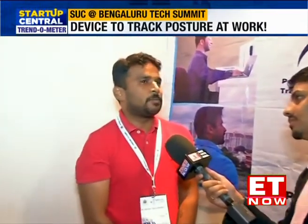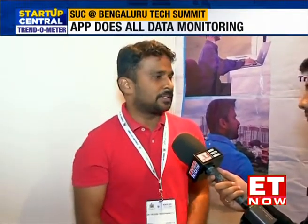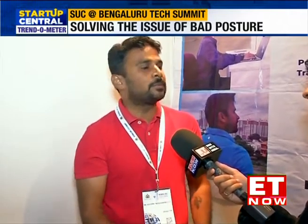Got it. But in the age of fitness bands and all of that, why would someone really spend 6,000 on a device that will only help you track your posture? These are the most sought-after solutions in corporates now. Fitness is when you're doing exercise or something, you keep tracking that. But this is a health issue actually. So those who have issues will definitely come for it. They don't bother about the price.